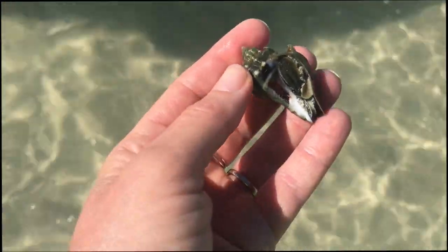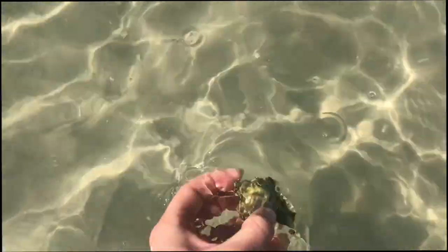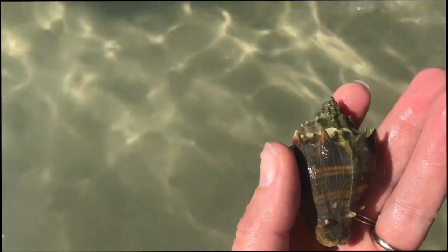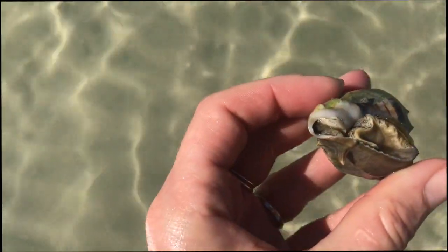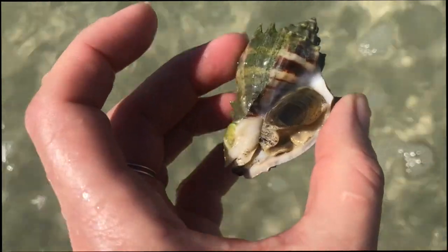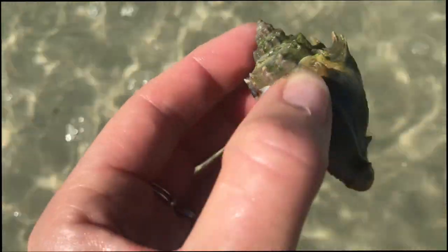Here we have another live crown conch. They're kind of purple and spiky. Oh, they're just cool. And then right next to it is another guy. He's a little bit slimier. These guys are definitely not pristine here anyway. They get pretty discolored and slimy, but I still think that they're neat and fun to kind of check out. All spiky. They can grow up to about 5 inches. I've never seen one that big, but they can get up there.